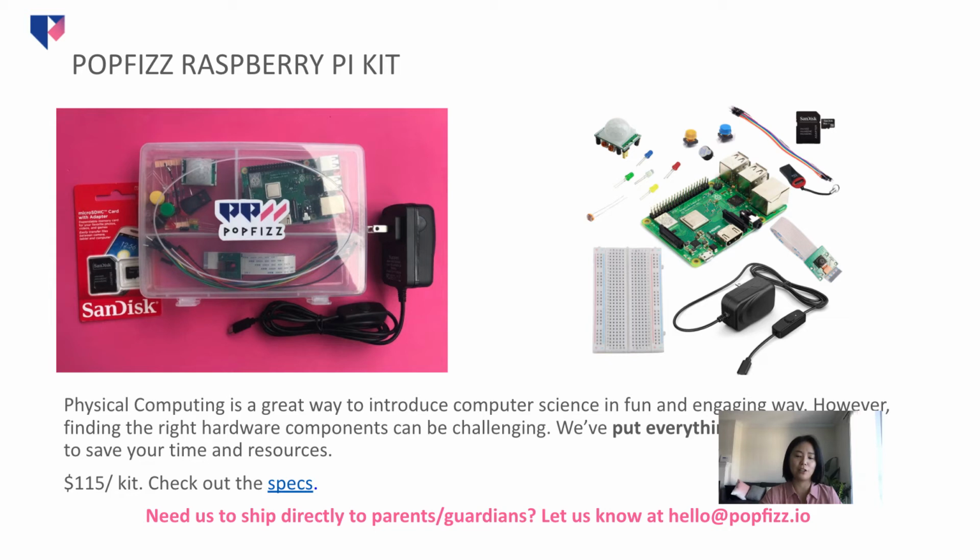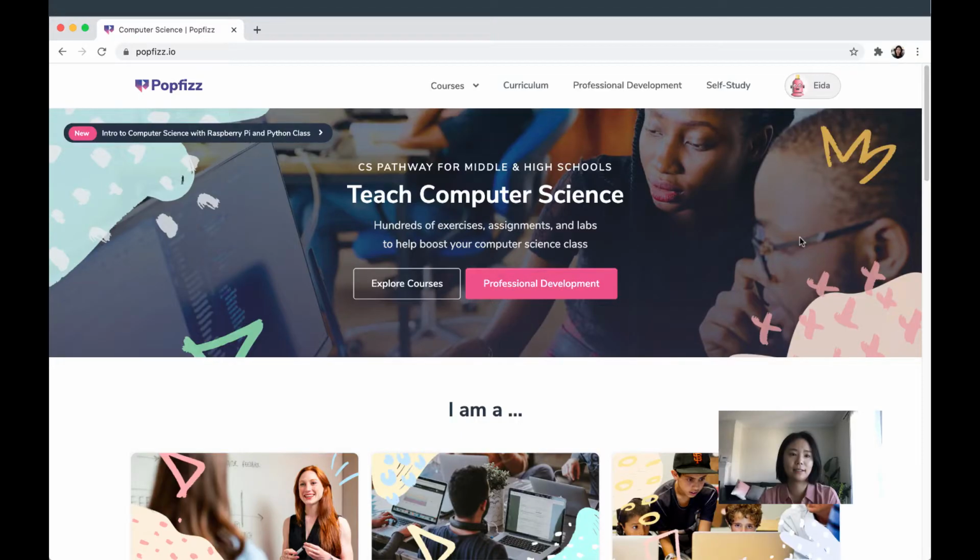Also, for teachers teaching physical computing using Raspberry Pi, we've put together a kit so that teachers don't have to shop around at hundreds of different stores. Also, we install the operating system so you can plug and play right out of the box. Now I'll take you to the platform and give you a live demo.